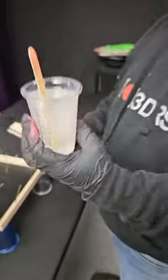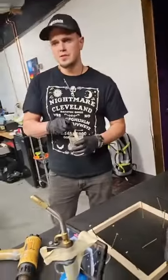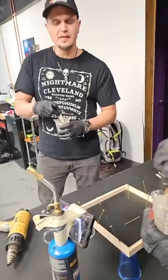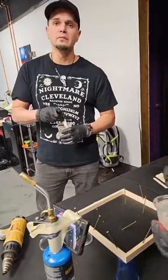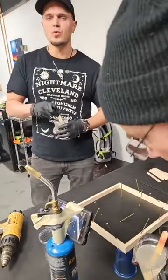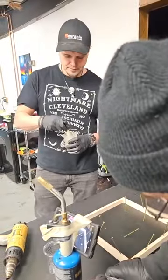How long do you mix that stuff up? 2-3 minutes. 2 minutes? Yeah, 2-3 minutes is usually the normal amount. It depends on the epoxy. You always want to read the labeling that's on there. Some of them are different. They have different work times, mixing times, stuff like that.